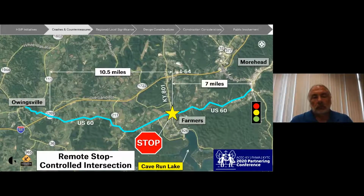So when identifying the potential countermeasures for safety on a roadway with excessive crashes, we must not only know what happened, but why. What roadside, roadway, or environmental features or factors could have contributed to the crashes? Looking at this intersection's location relevant to the surrounding area, we believe its remote location could be a contributing factor to drivers blowing through the intersection.